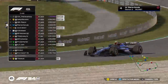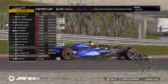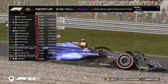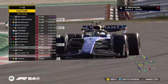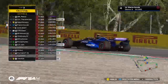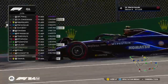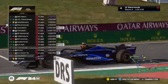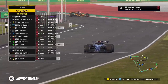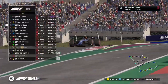Pierre on a lap, middle sector split now. Let's see what the Frenchman can do. Curel Pasco goes to the top, a 1 minute 4.4 for the Aston Martin driver. Very imperious lap in there, as we're sitting on about 30 seconds left in this qualifying session. Let's see what Pierre can do as he comes across the line. It's going to be an improvement on 4th position. He's on a 1 minute 4.6 at the moment. In the Williams, as he comes across the line, it's going to be 1 minute 4.5. Marginal improvement by 70 thousandths of a second, and that is probably his last run, unless he's got enough fuel to go again.